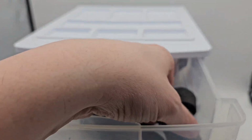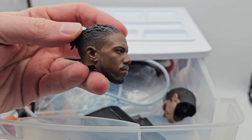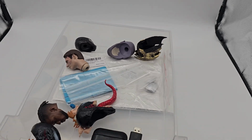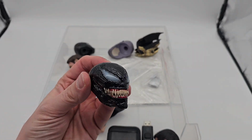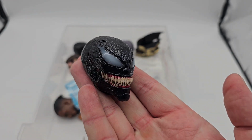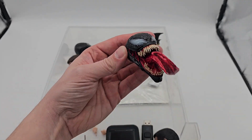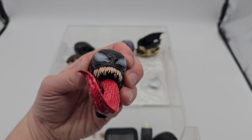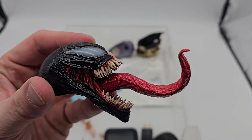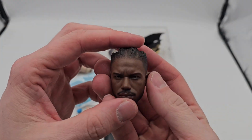Now, up in the top section here, I keep a few extra head displays. So, of course, Michael B. Jordan here that we're looking at. Put this tray down and get a better look. We got the extra 2 Venom head sculpts. This is, of course, the smiling portrait that the 1.0 figure came with, as well as the tongue out piece. This one is so cool still. It seems like a shame to not have this Venom sculpt on, but I just love that Tom Hardy likeness in there so much more.